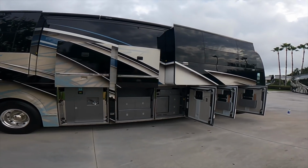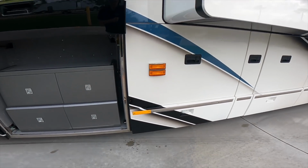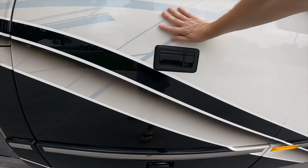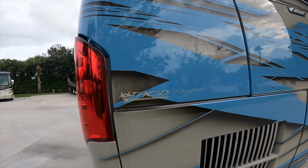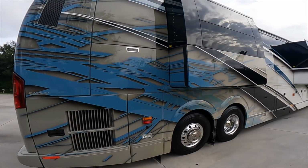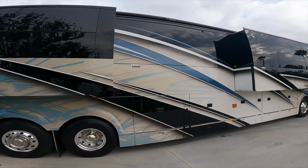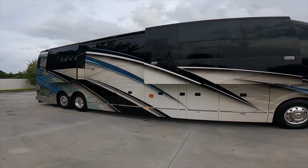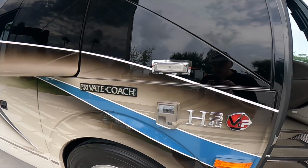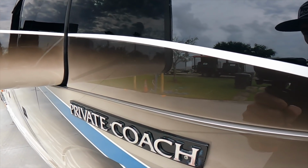Just an absolutely stunning exterior. I love how solid these basement bays are when you close them. This is the first time I've seen this paint job in person, and the photographs do not do justice. It's got light, cool colors, very vibrant, just a really light feel. And of course, when you get up close here, there's so much detail work in the paint that you wouldn't be able to see from 5 or 10 feet away.